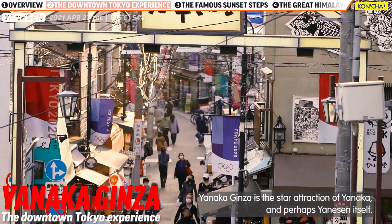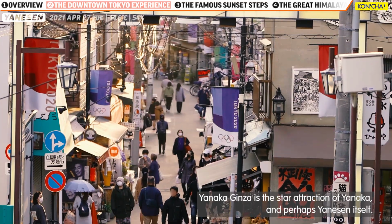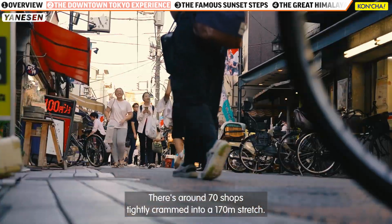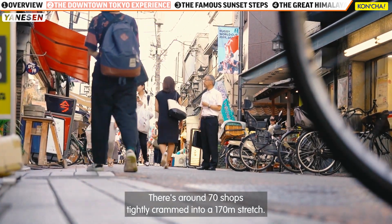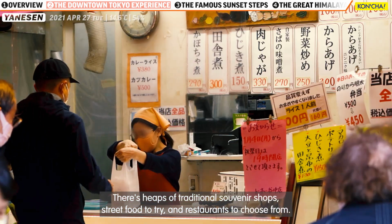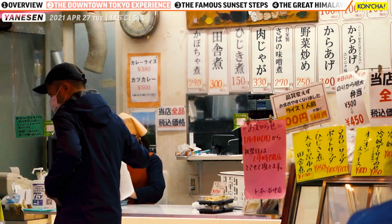Yanaka Ginza is the star attraction of Yanaka, and perhaps Yanesen itself. There's around 70 shops tightly crammed into a 170-meter stretch. There's heaps of traditional souvenir shops, street food to try, and restaurants to choose from.